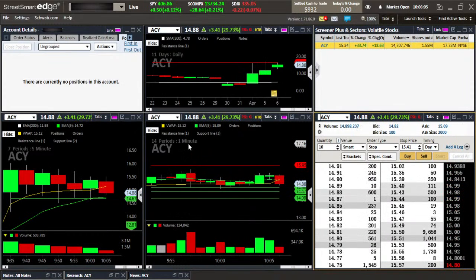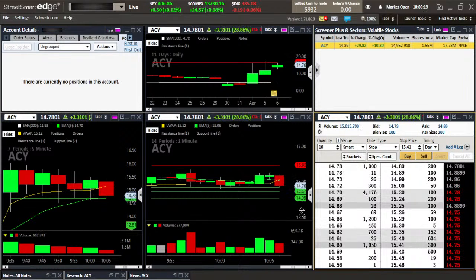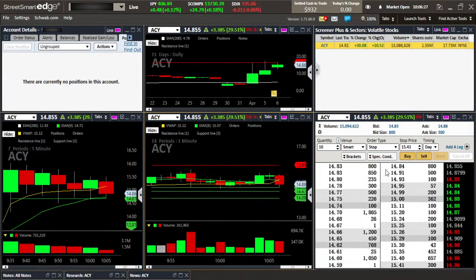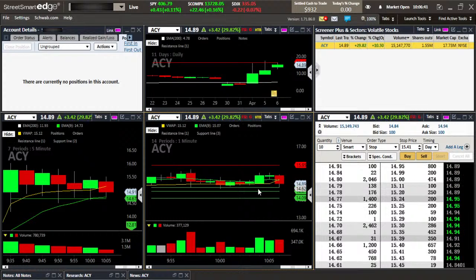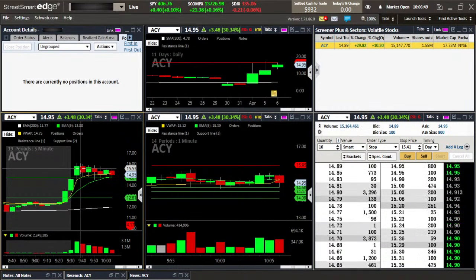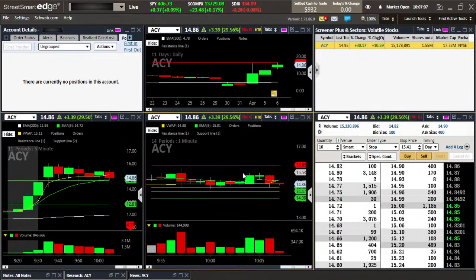Okay, cancel that order. Big pullback right there. Can it stay above this level here of the 14.60s, 14.70s? Doesn't look like it. Bounced off that level. High there was a 15.51 or 15.49. Definitely below VWAP.